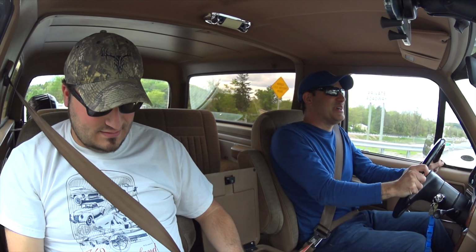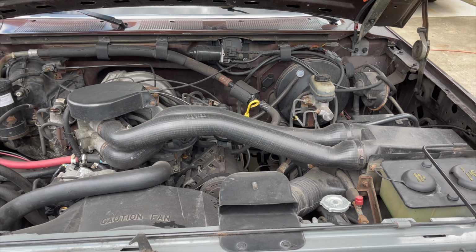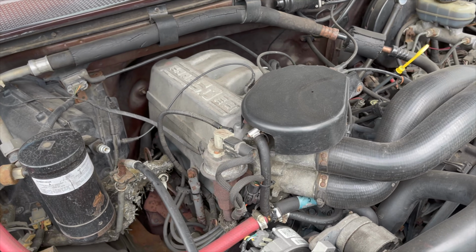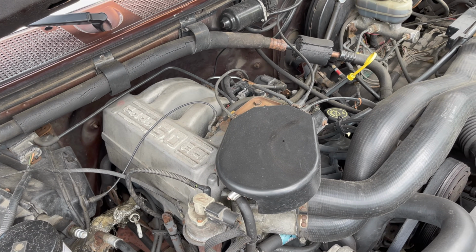You got some torque. It moves. Yeah, 185 horsepower. I think it was 225 pound-feet of torque. 4-speed automatic with overdrive.